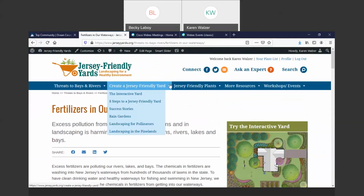So thinking of all these things, we did get a grant from the DEP to develop it. And I definitely want to point out that the roundtable host, Ocean County Soil Conservation District, actually started this whole initiative with its low maintenance landscaping guide for the Barnegat Bay watershed. It's still around. It's a great guide. And a lot of the website was based on the information in that guide.